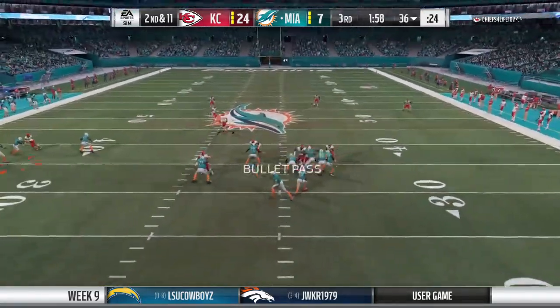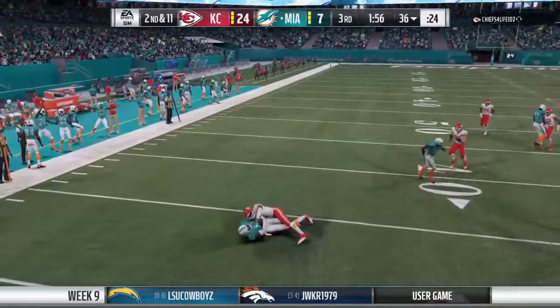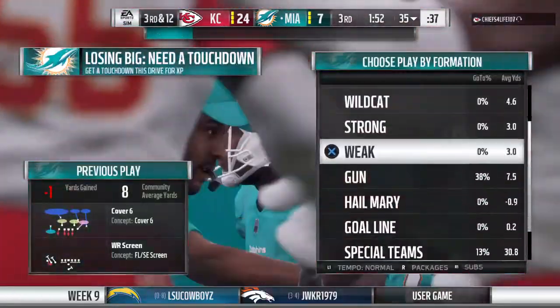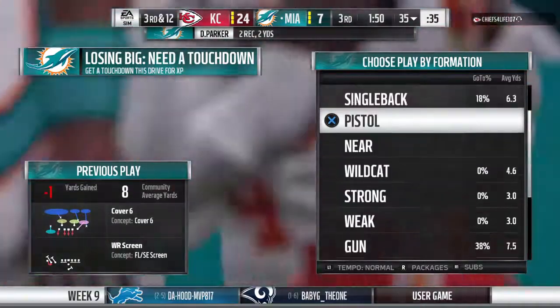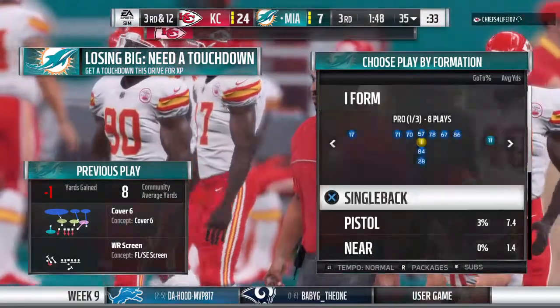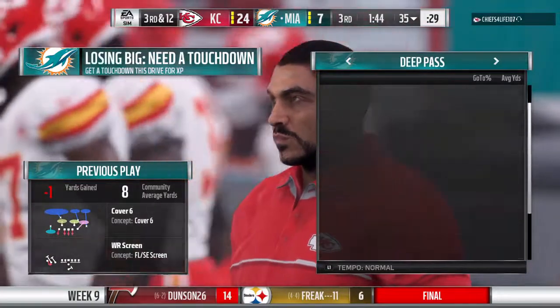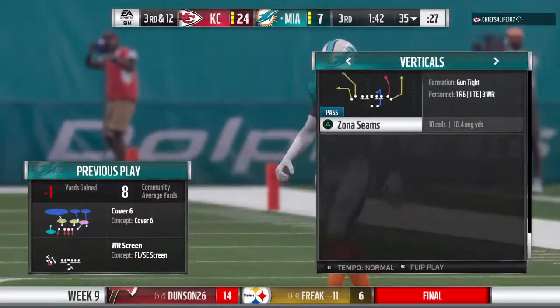To throw on second down is Newton. It's complete to Parker, left side. And they'll lose a yard that time, and that's going to lead to a 3rd down. A pass for negative yardage, obviously no good. Maybe he shouldn't have thrown it, or maybe he shouldn't have caught it. I think we were seeing it at the same time, weren't we?